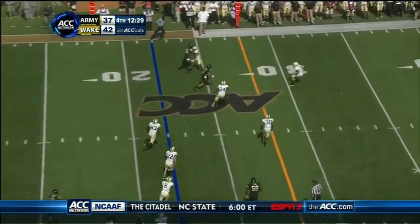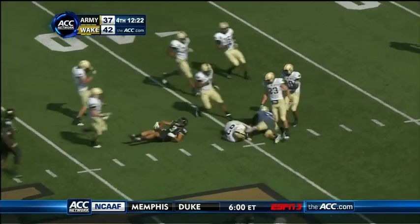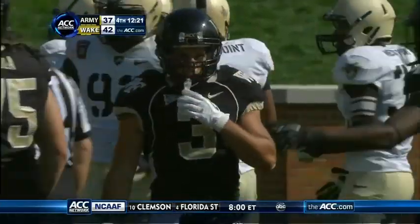Here's the pass to Campanero, his 11th catch of the day, and he's broken through a couple defenders and could beat a couple more. Brought down at the Army 42. A 37-yard catch and run by Michael Campanero.